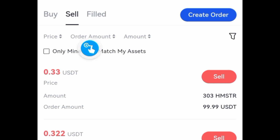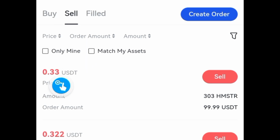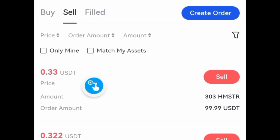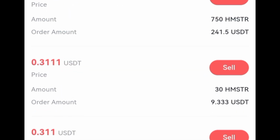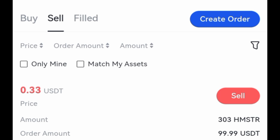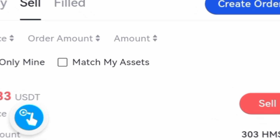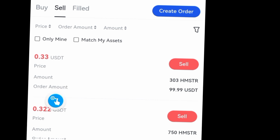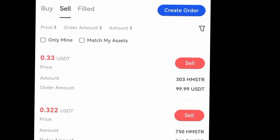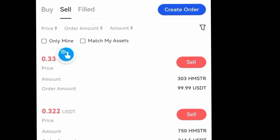it might list at prices below these prices right here. You can see these guys here want to sell at these different prices on the screen. So it is possible that Hamster might be listing below those prices. So selling Hamster at these prices would actually be more profitable for them than to wait for Hamster to list and then start selling at prices below this.